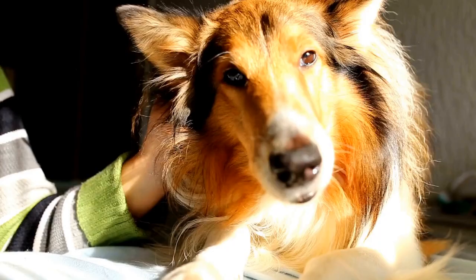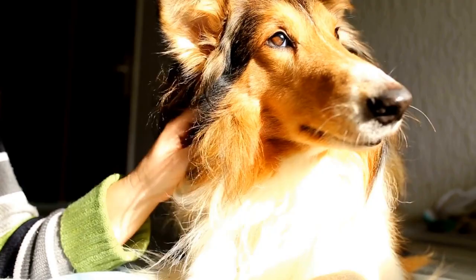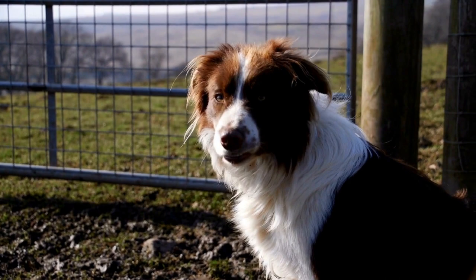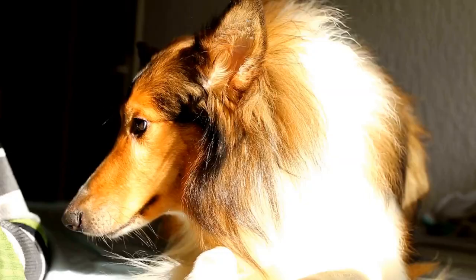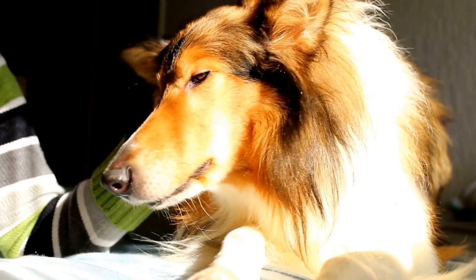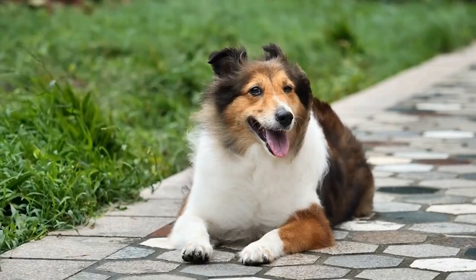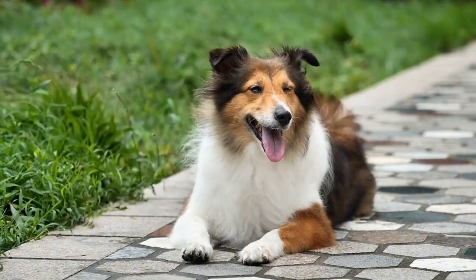3. Clicker training. Clicker training is an effective method for Shelties. A small handheld device called a clicker is used to mark desired behaviors. When your Sheltie performs the desired action, click the device simultaneously and reward them. Eventually, they will associate the sound of the clicker with a positive outcome, making the need for treats gradually unnecessary.